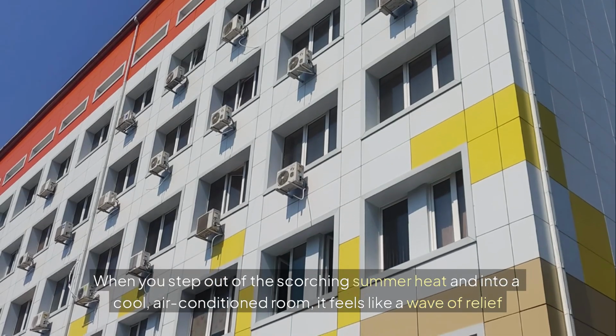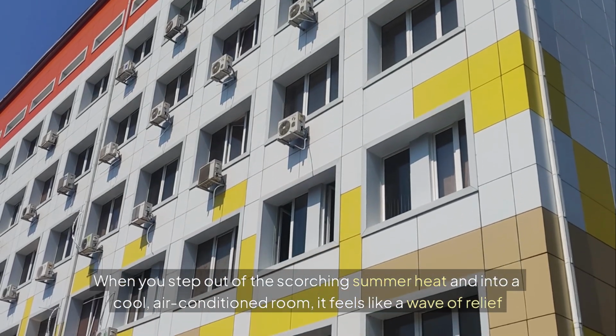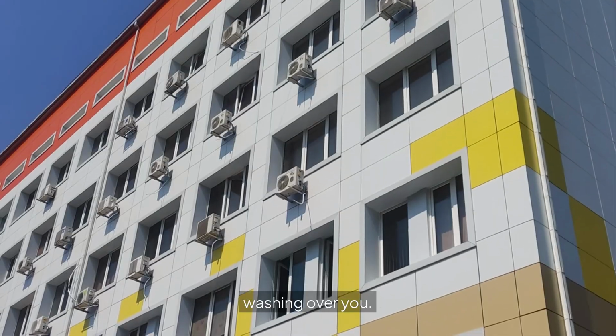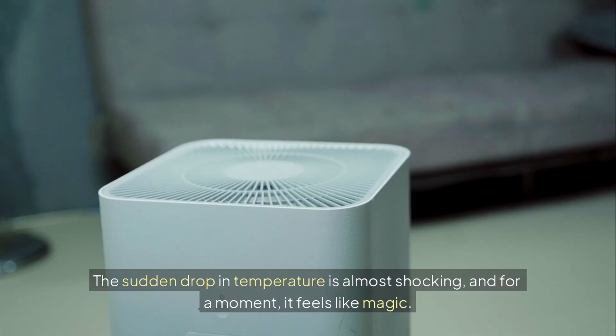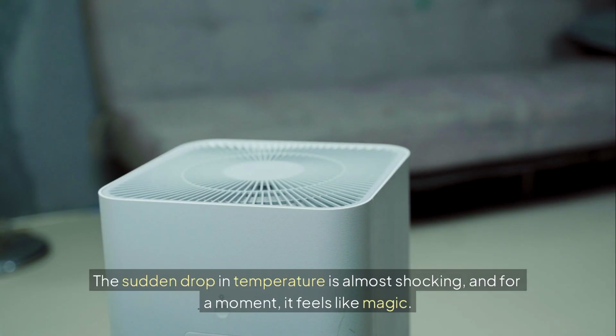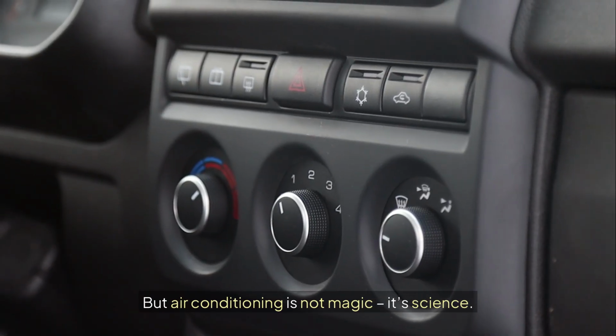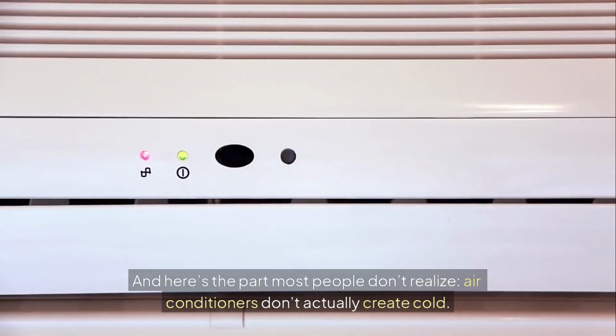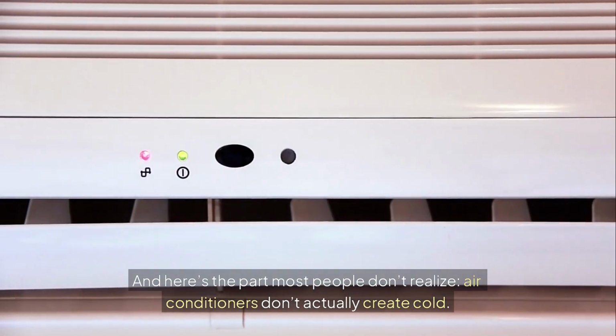When you step out of the scorching summer heat and into a cool, air-conditioned room, it feels like a wave of relief washing over you. The sudden drop in temperature is almost shocking, and for a moment, it feels like magic. But air conditioning is not magic, it's science. And here's the part most people don't realize. Air conditioners don't actually create cold.